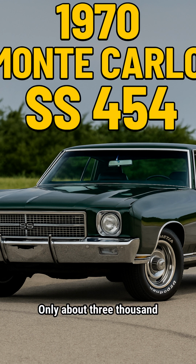Only about 3,800 SS454 Monte Carlos were made in 1970, making it a rare gem for collectors and Chevy diehards. Today, it's respected not only for its performance, but also for its understated style. The 1970 Monte Carlo SS is proof that muscle cars don't have to be loud to be legendary.